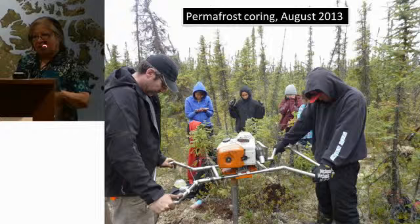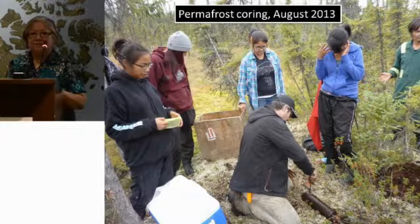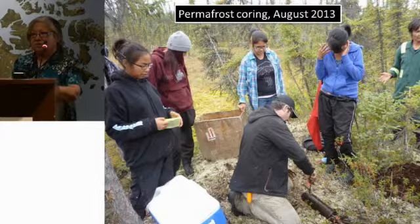Another one about permafrost coring, where Fabrice had brought up this core and was explaining to the students just what's in the frozen core.